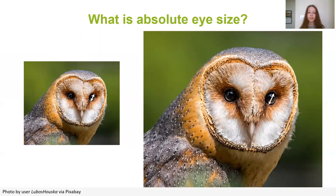Eye size variation is measured in two primary ways. Absolute eye size tells us the direct difference in eye size. Larger absolute eye size creates a larger field of view and room for more photoreceptors, which allow for improved resolution and sensitivity. So, larger eyes have the potential to be all around better.